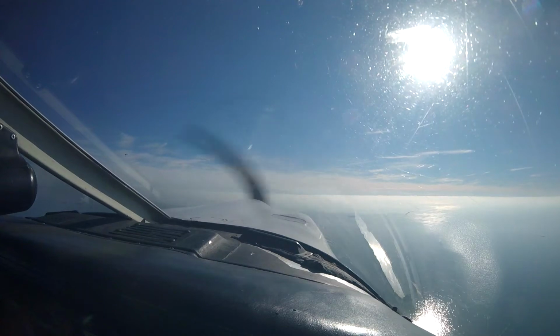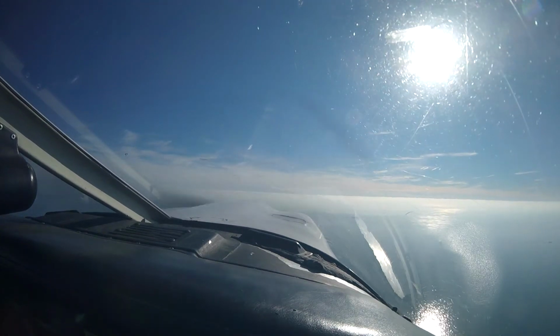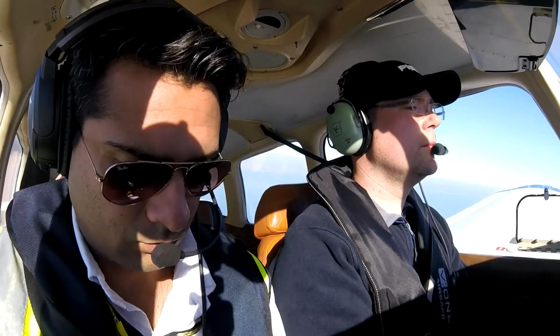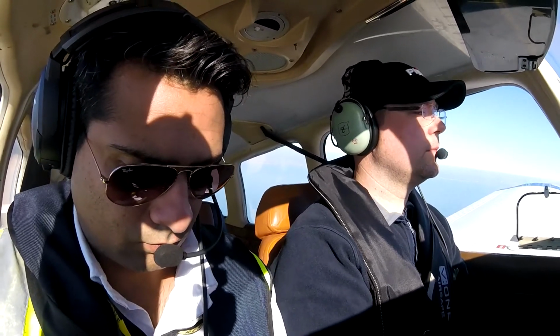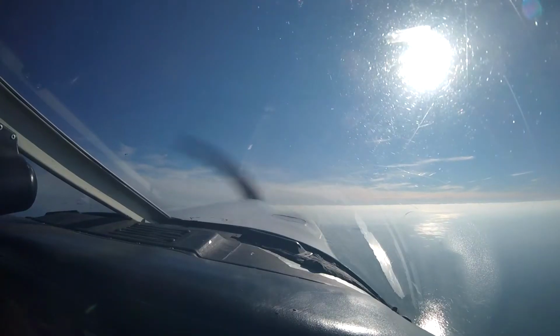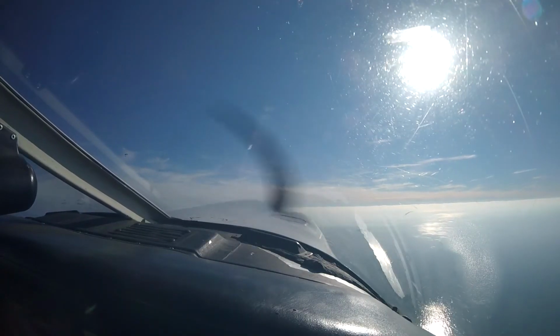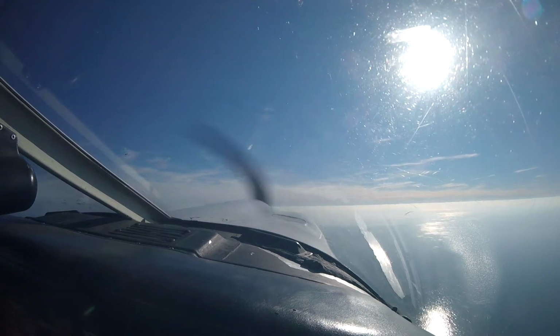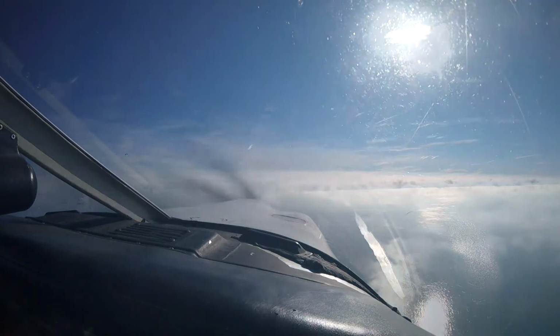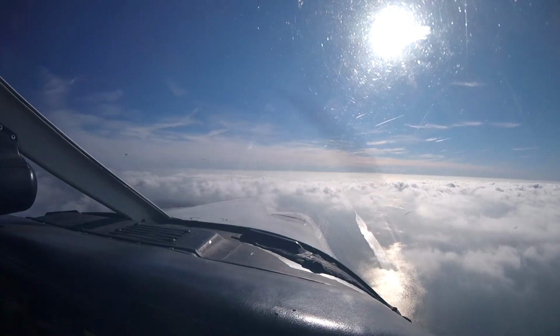It's a little bit hazy, but good visibility overall. Lovely reflection of the sunshine on the sea there. You can't see her actually, but Hannah was in the back as well. She's just behind Mehran. So the two of us went over for the day. Lovely reflection of the sun on the sea.